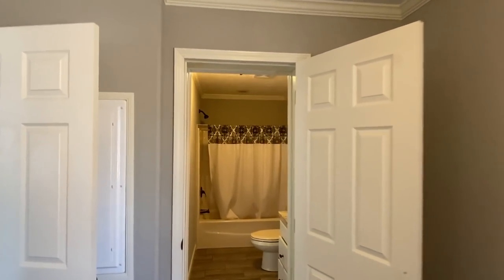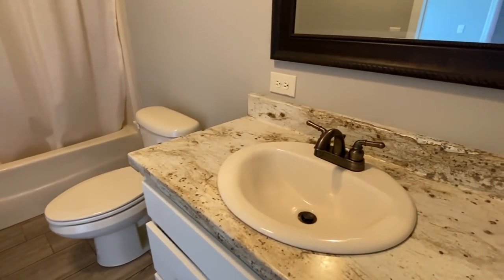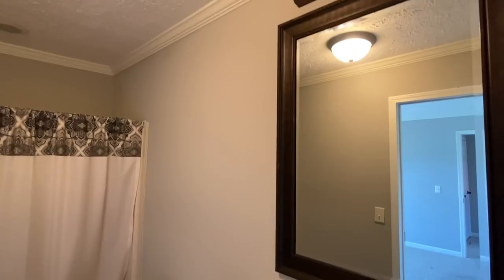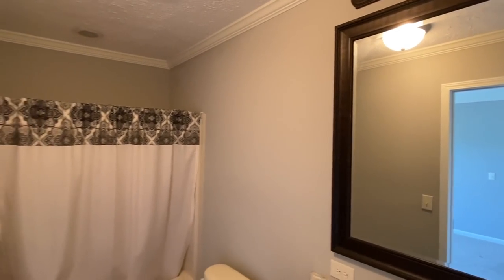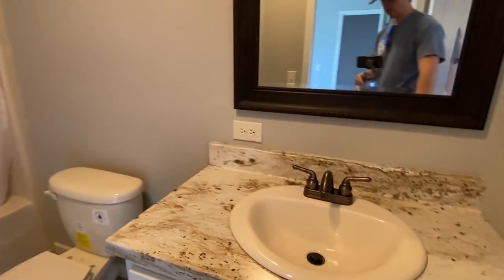This right here is gonna be the first one. I'm just casually showing this house right here. We got one sink, we've got a toilet here, nothing really much to see.